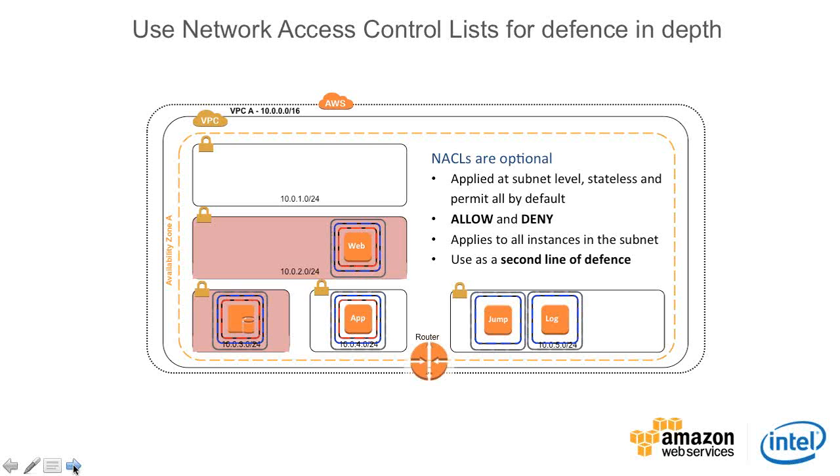It does give you an extra control point. For instance, if you're in the DMZ or in the web and you have a security group that basically says only allow port 80, but a developer or someone comes along and launches an instance into that 10.0.2 and it wants to allow port 22 from the internet, you can have NACLs on that subnet which strictly prohibit so that only port 80 can come in.